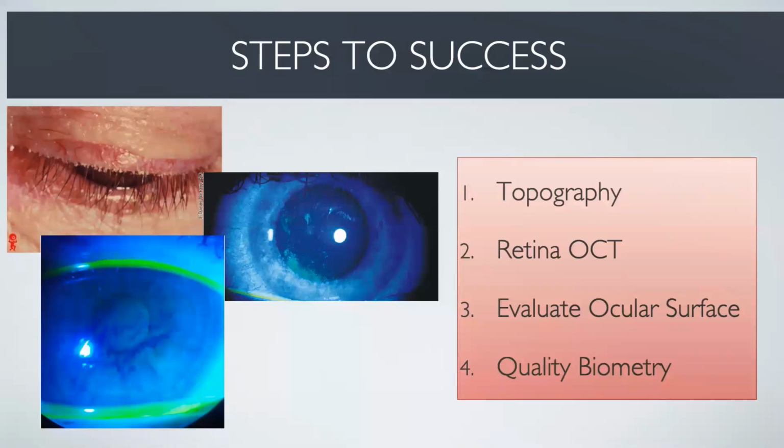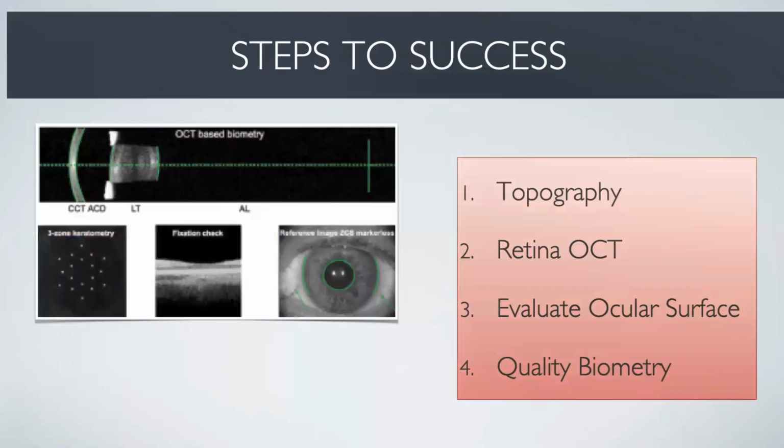So I always look for meibomian gland disease, any evidence of staining, decreased tear breakup time as examples, and talk to the patient about it prior to surgery, so if they have any road bumps afterwards, we can go back to the fact that this was a preoperative diagnosis and we can take measures to pre-treat them to avoid postoperative dry eye. And quality biometry, as we'll talk later on, is very important.